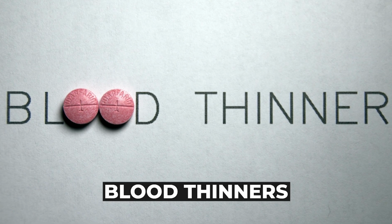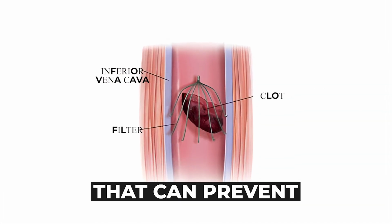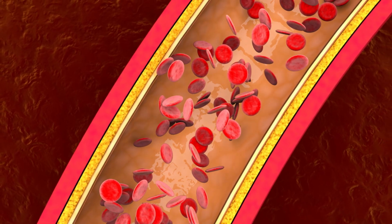What if you had a dangerous blood clot in your legs or in your lungs and you couldn't be treated with the normal anticoagulation or blood thinners? What would you do? Luckily, we do have a medical device called an IVC filter that can prevent blood clots from traveling to the lungs.